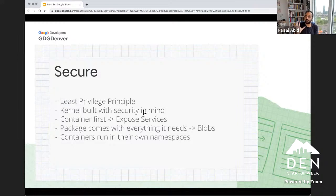Now, here's where it starts to get very interesting. When we look away from the kernel, we take a look at how applications are built in Fuschia. They're built as container first. Now, this isn't Docker container. You don't have Docker Hub running or anything, but the idea of containers is the most important part of Fuschia.